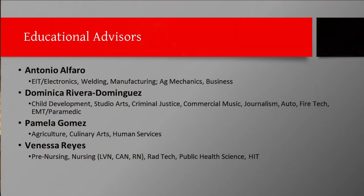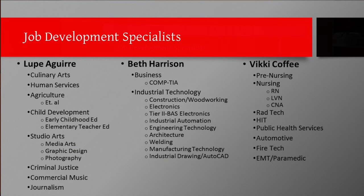Here are some advisors that we have listed specifically for career tech education. And then we also have job development specialists, and I'm going to pass it on over.